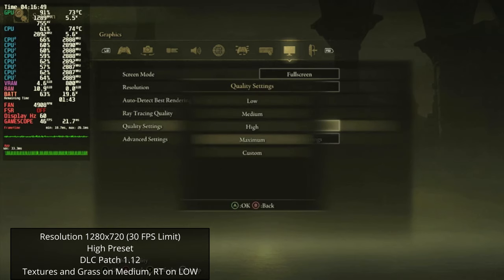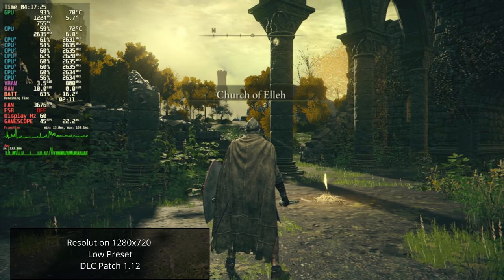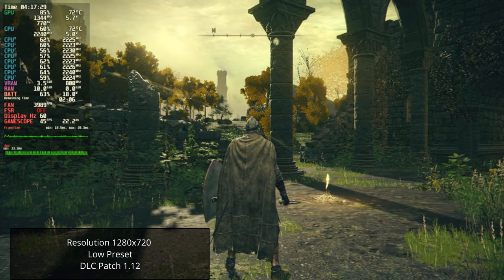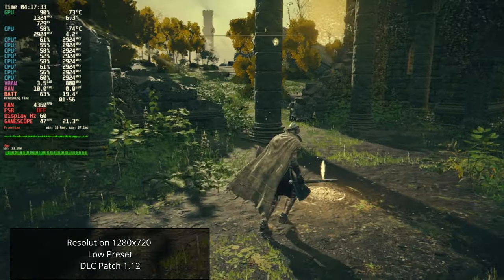Okay, let's now check the low preset, see if it's a lot different from the high preset. And the answer is yes, the quality is quite low now, and I do not think the performance is that big compared with the high preset.